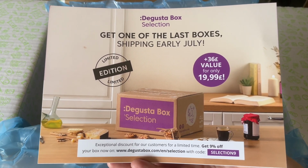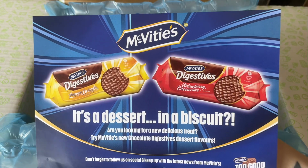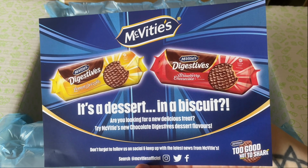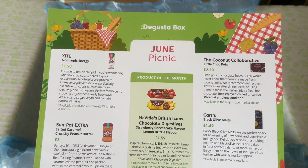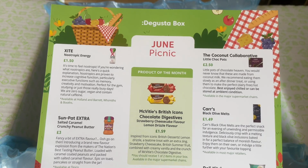And this is just more info on that limited edition box I was telling you about. We also got a flyer for a couple of new flavours of digestive biscuits that McVitie's are launching. And this month's theme is picnic, so you will have a loose theme every month. So yeah, June's theme is picnic.